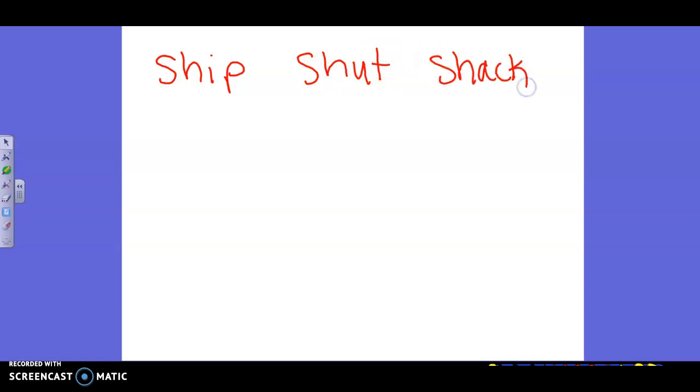Now, it's time to learn something new. Are you ready? Echo these words and listen to the sound in the initial position. Ship. Ship. Shut. Shut. Shack. Shack. What sound do you hear in the initial position of all those words, everyone? Look at these words and see what's making that sound. Okay, what is making the sh sound, boys and girls?